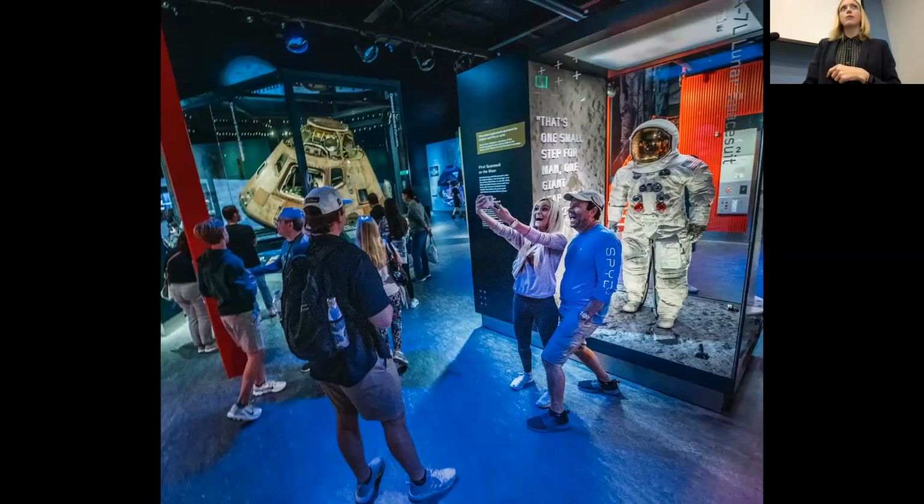And this is the command module as you can see it in our new exhibit. So we just reopened the west end of the museum, and we have an exhibit called Destination Moon, and it looks at the history of lunar exploration. So this is where the command module sits now, right next to Neil Armstrong's spacesuit.